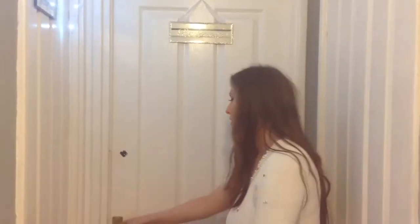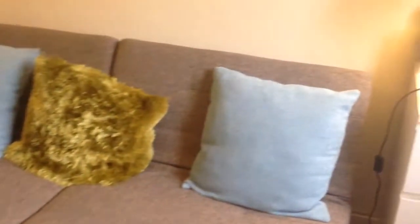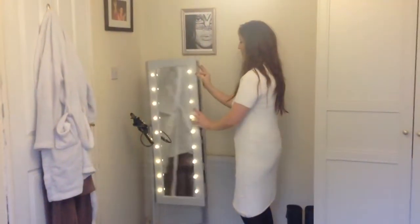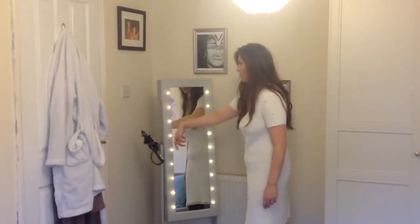Bedroom number 3, my oldest daughter, Sarah. This is a teenage room. Come on in. In the corner of the room, she's got this little vanity full length mirror, and it opens up and she has all her jewellery and makeup. I love it, it's absolutely amazing. And this little hook here is for your hairdryer, your tongs, whatever it is that you're using. She's got some pictures of herself on the wall, which I did the makeup for.